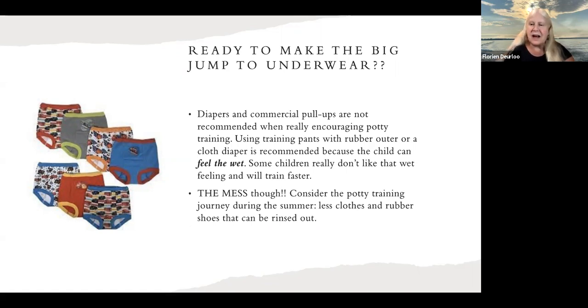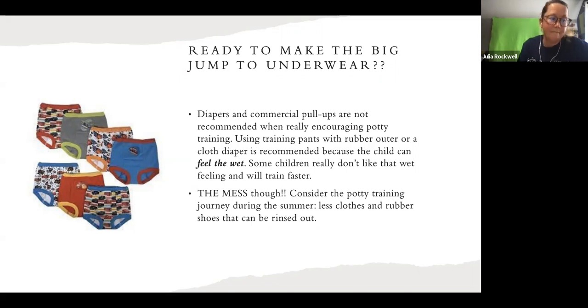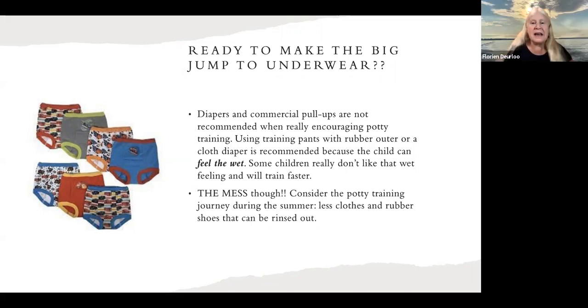I want to just add that the thing with the diapers and the commercial pull-ups is they're so absorbent that the child can't feel that they're wet. Yeah. And so that's a huge problem. Even some of the pull-ups are designed so the child doesn't feel it. We want the child to feel that they're wet a little if they have an accident, so that they know that they had an accident. So that's just one of my thoughts on this slide.